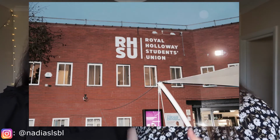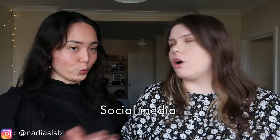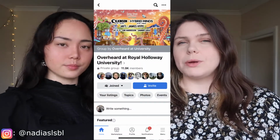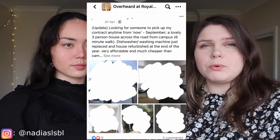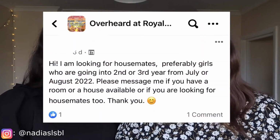The SU puts on these housing fairs where loads of private landlords or landlord agents set up and showcase their student houses that they have available that year. There's also people on social media. Royal Holloway has something called Overheard, where people say, oh, 1 bedroom available to rent this year, trying to find an extra housemate. So there's always that route you can go down.